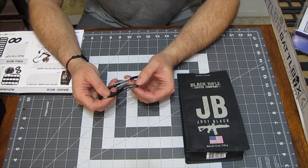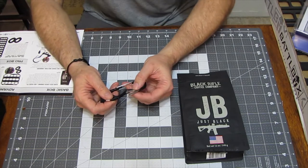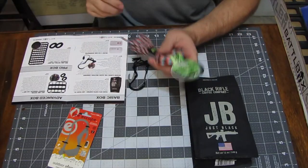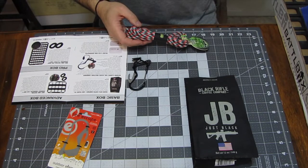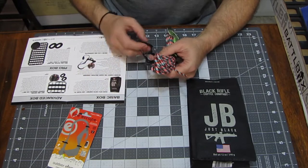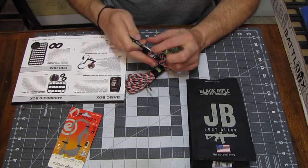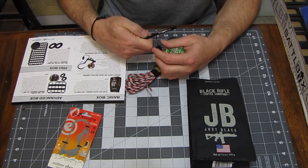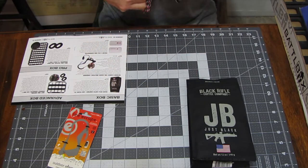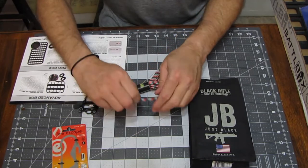Doc P was really ragging on this cutter because he was saying that it wasn't sharp enough and that it needed to be sharpened. All right, so I have some brand new glow-in-the-dark 550 paracord. Don't know where I got this. And Doc P, he claimed that this thing was dull, but I personally kind of think Doc P has it in for BattleBox for some reason, because I think he gets more views by saying negative things. This thing works just fine.